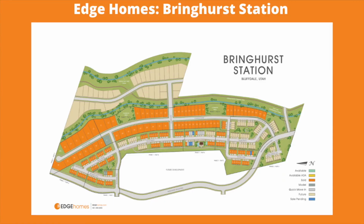Next up by Edge Homes is Bringhurst Station. This is located in Bluffdale, pretty far south actually. You're getting near Utah County with this one, but still you're sitting right in Salt Lake County. This is going to be a mix of townhomes and single family lots. And if you look at the plat map, just like all the other plat maps that we're going to see by Edge Homes, a lot of them sell out. They sell out fast. So if you're interested in Edge Homes, give me a call and I can get us on the waiting list so that we can be notified right when they become available.